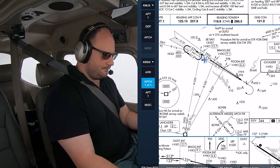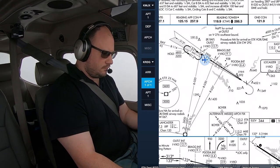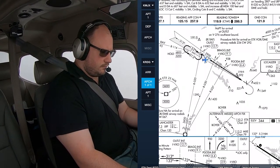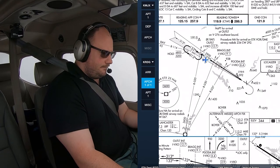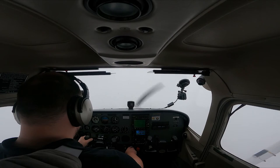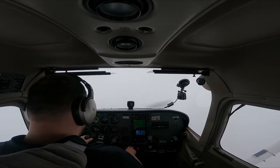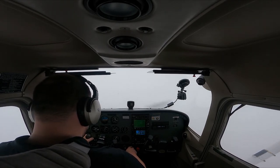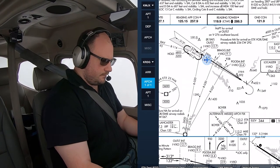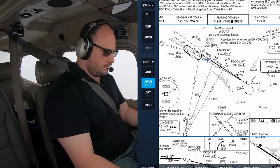Localizer's coming in. 2060 Whiskey cleared to Pottstown Airport via after departure, fly runway heading, vectors to Bunts intersection, maintain 5000. And on the go, you'll squawk 4220. Departure frequency will be this frequency. Bonanza 60 Whiskey will be cleared to the Pottstown Airport via runway heading to the Bunts intersection, climb to 5000, squawk 4220, and they'll be on this frequency. Bonanza 60 Whiskey, read back correct.